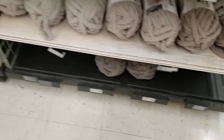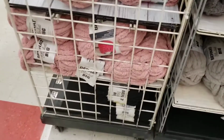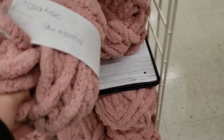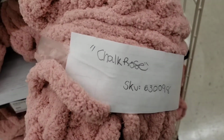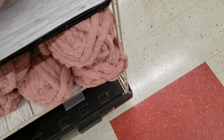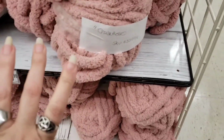Yeah, there's a lot. I don't know if they just restocked it or if it's not real popular. I also don't think it's on clearance right now. There was a couple shades of this pink. That one's missing the label completely, the chalk rose. I was trying to get it to balance. Stay there.